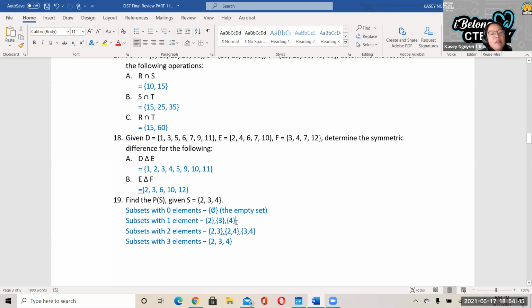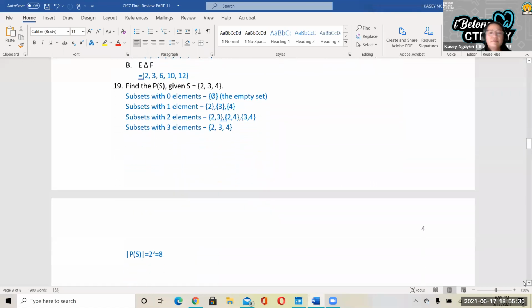And then we would have the main set broken down into two element subsets, which would be 2, 3, 2, 4, and 3, 4. And then we would have the subset with three elements that will be 2, 3, and 4. So when you count this up, 1, 2, 3, 4, 5, 6, 7, 8, you should have 8 sets because there are 3 numbers. And so when you raise 2 to the 3rd, that's going to show you the number of subsets that you would have, which is 8 subsets. Okay, so our power sets are illustrated there.